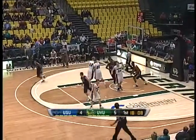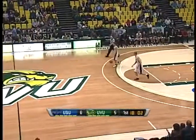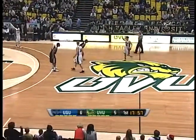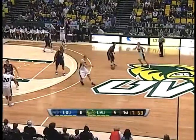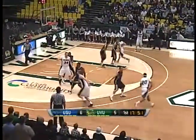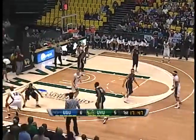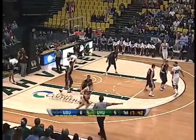Inside. Reed. Around Ben Aird that time. I think a couple Wolverines got caught on a switch there. Holden Hunsaker ended up guarding Keyshawn Reed for just a moment and fell down. And Preston Medlin found him for the layup. 6-5, Utah State with a 1-point lead.